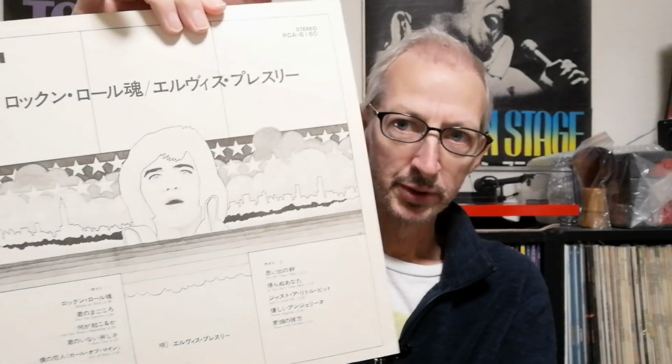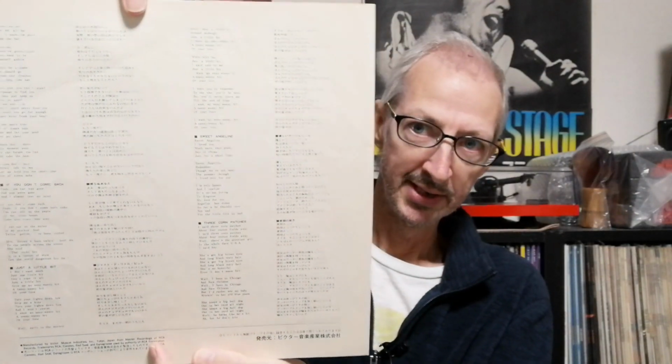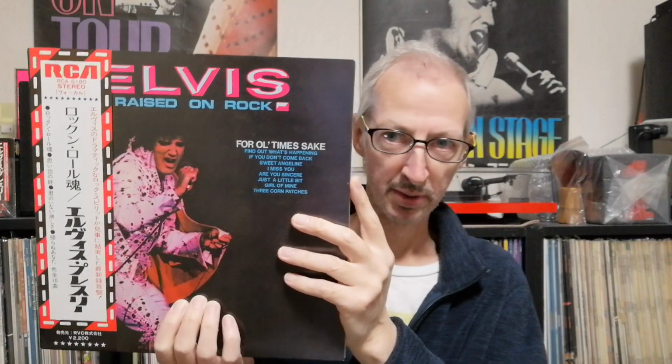The album also came with this insert, which was unusual in that it actually has Japanese lyrics as well as English lyrics on the inside. And like the version of He Touched Me that we saw earlier, this album also exists with this later red, black and white obi. So this one too will date from late 1975 or later. There's no picture with this one, but it does have the 4-page insert, but no photograph.